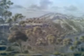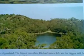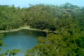Here we have another juxtaposition. Eugen von Gerard, crater of Mount Eccles, 1858. And 2007. You can just barely see the tree lanes. This isn't bullshit. This country was a manicured estate. The entire continent.